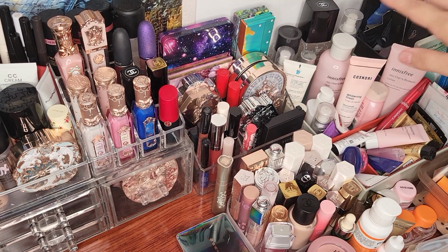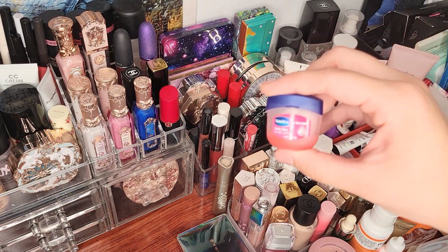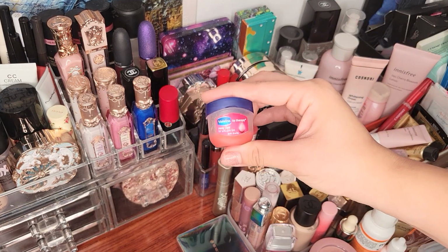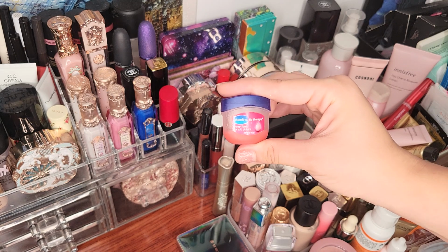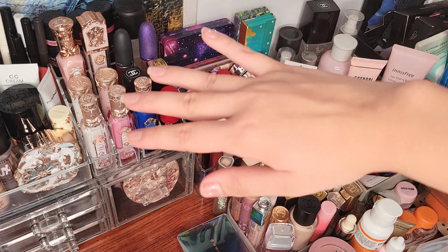Moving on to this corner, here we have my skincare products, some samples, a lip balm. The Vaseline Lip Therapy is really good if you're looking for a good, affordable lip balm that does the job of a high-end product. Here we have some makeup products, mostly lipsticks that I can't fit into my makeup organizers.